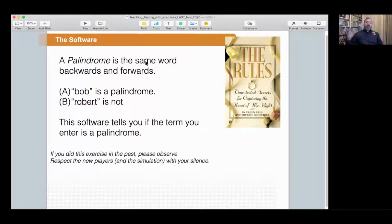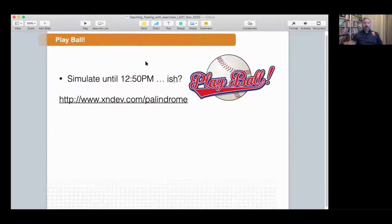Yeah, so the VP of IT introduces you to the team and says, what we want to do is ship this software to the customer by 5 p.m. in this business day. And there's the website, xanddev.com/palindrome. So if everyone can bring that up in a browser, and that should work on your tablet, your laptop, or your phone. If you only have your laptop right now, the easiest thing to do is to medium size this presentation and then just bring up a browser and go to the website.